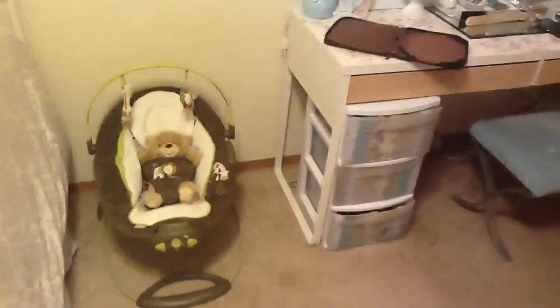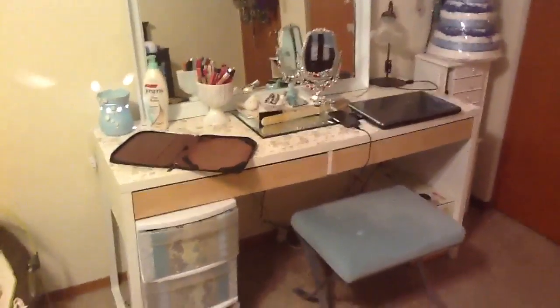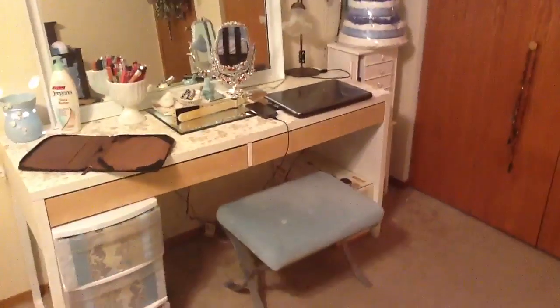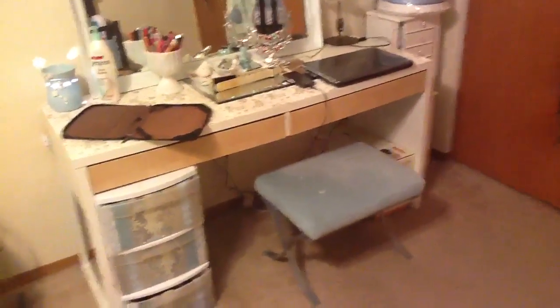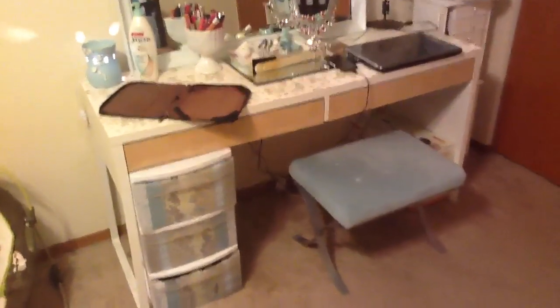So this is just our bed. Nothing interesting there. Again, I have the bouncer here. This desk here is my makeup and getting ready area, and also my desk. So when I'm working on schoolwork and things like that, this is all in here. Again, we're trying to utilize the space as much as possible.